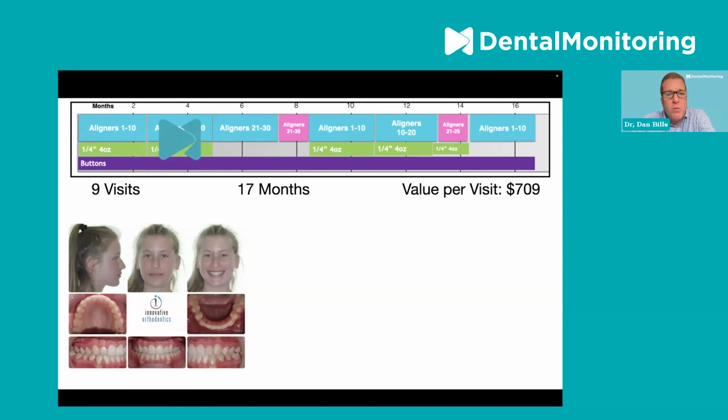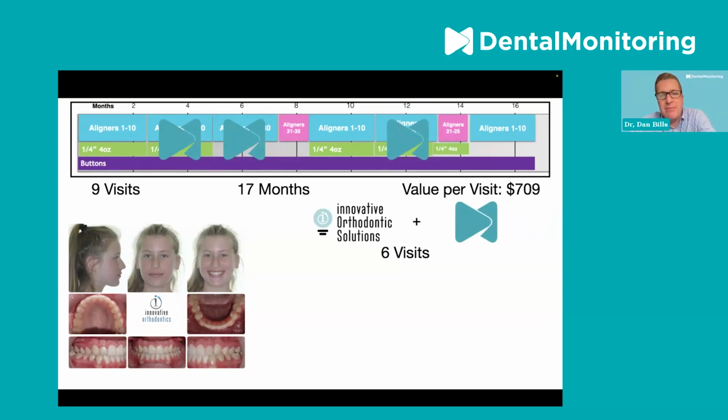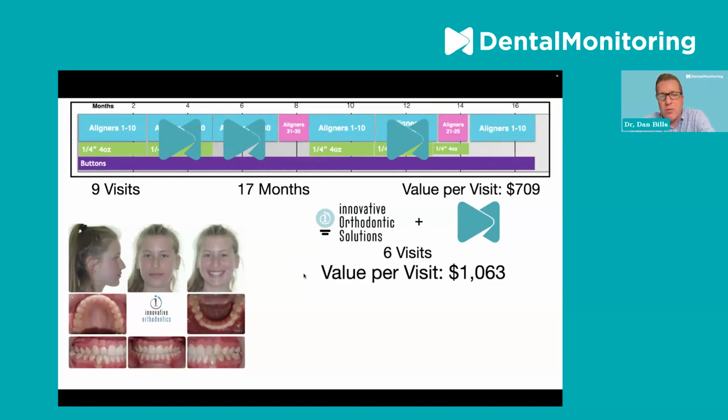Here's where it gets fun. With these same treatment plans, now for our aligner patients, we are only bringing patients in when we need to physically touch their teeth, when we need to scan them or when we need to do IPR. So we've eliminated all of the check visits incorporated in that treatment plan. So the same treatment with dental monitoring, now we can do in 6 visits, and we'll have data to support this soon. Again, we're only 18 months into this, so my early cases, we're starting to gather that data. But on that same case, my value per visit goes up over $300, almost $350, which is wild.